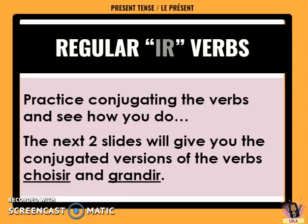So you probably want to practice conjugating verbs on your own. The next two verbs that I'm going to show you are the verbs choisir and grandir. I'll have them conjugated already, so you could just try to do it on your own first. So just put a pause on this for now. Conjugate the verb choisir, conjugate the verb grandir, and then take a look at the answers that I post here.